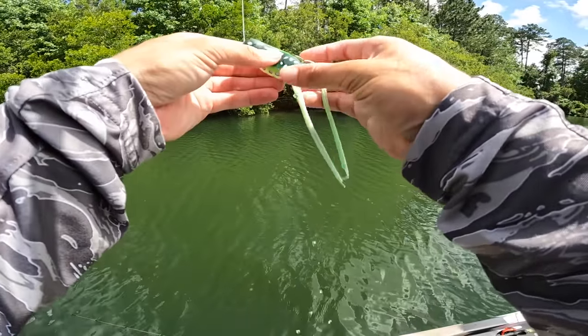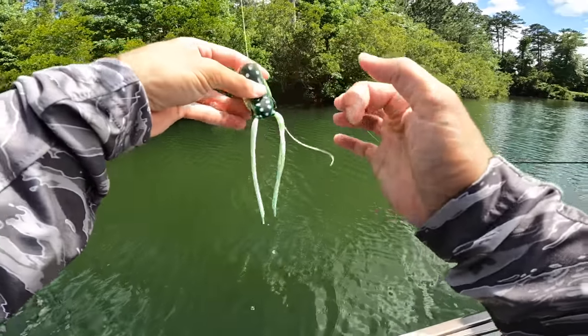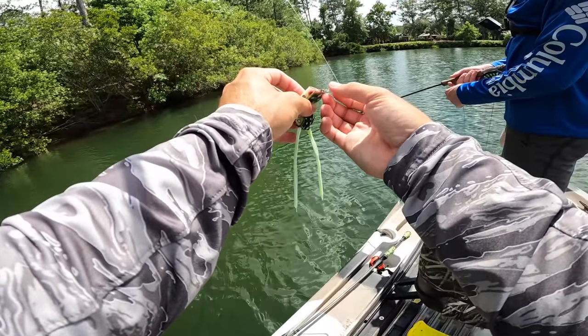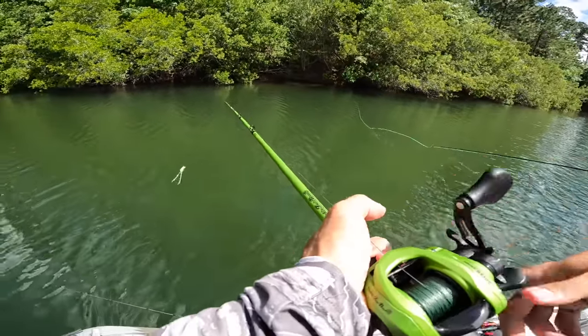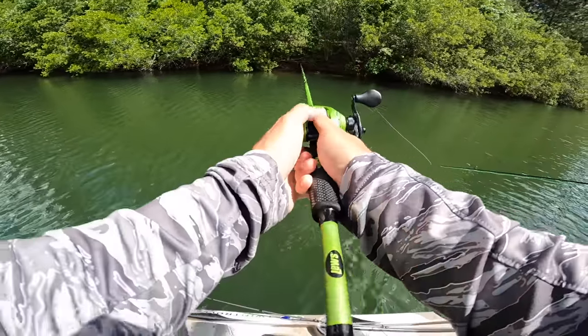Hey, that's sad. Yeah. Look, see the front of it? Oh, I broke it. I have some more in here. Do you? I brought a black frog. You have a popping frog? Yeah. Popping, right?